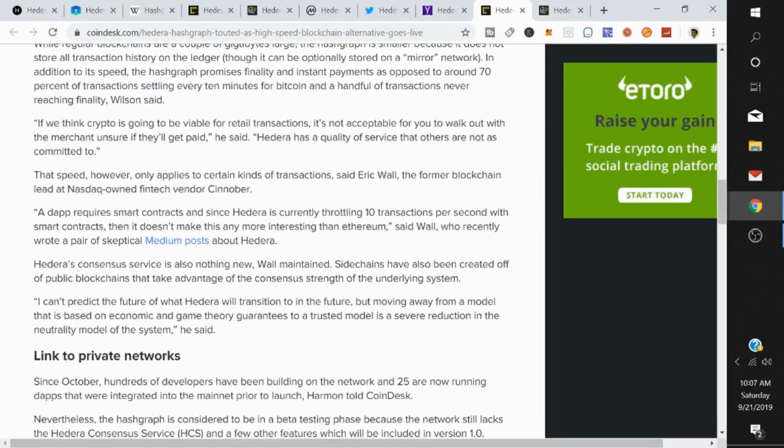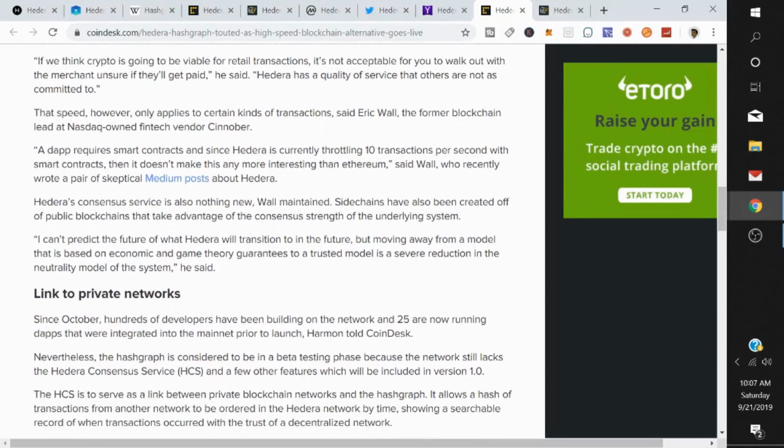If we think crypto is going to be valuable for retail transactions, it's not acceptable for you to walk out with the merchant unsure if they will get paid. Hedera has a quality of service that others are not as committed to. The speed, however, only applies to certain kinds of transactions, says Eric Wall, the former blockchain lead at NASDAQ-owned fintech vendor Cinnabon.